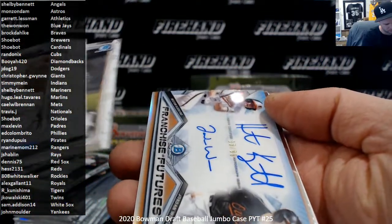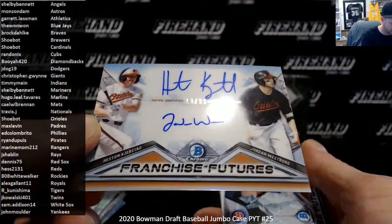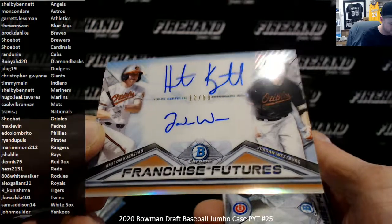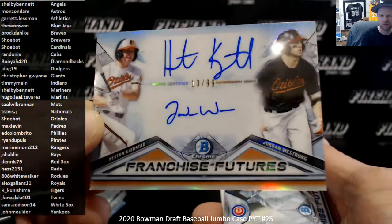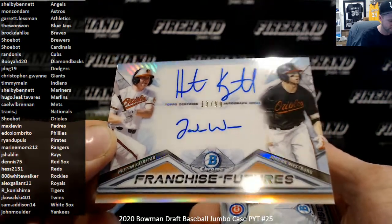Duel. Pretty awesome. It's an Orioles duel. Again, last team taken. 13/99. Heston Yerstad and Jordan Westberg. The Orioles and Shubat. Congrats. Franchise Futures duel.